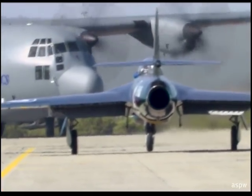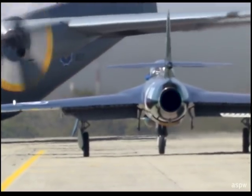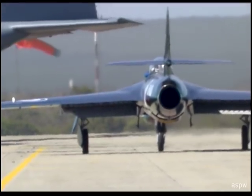The Thunder City display begins with the F-6A Hunter. I mean, the Hunter is just an awesome machine to fly. It's a great fighter trainer aeroplane. It's by no means a soft touch.